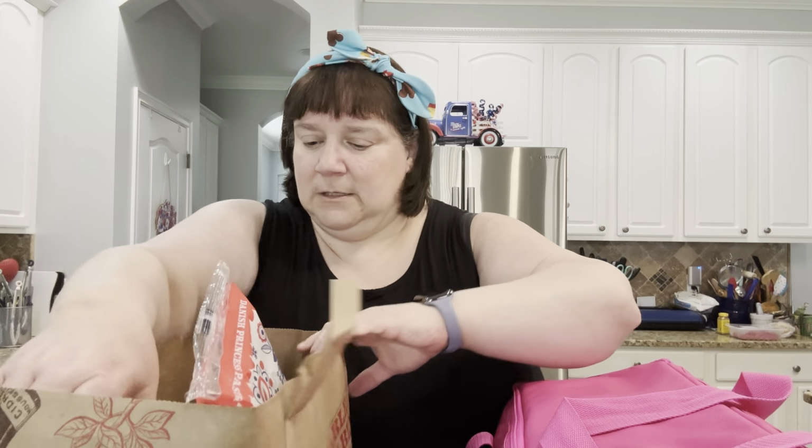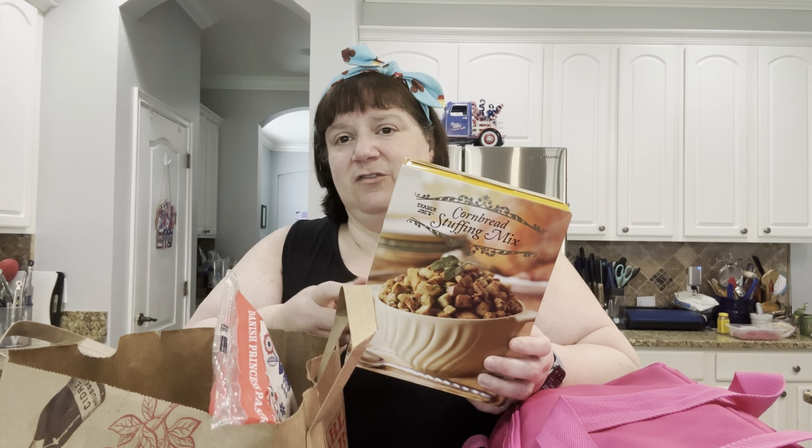And then I got the cornbread stuffing mix. It's not always out in the summer. It usually comes out in the fall and winter, obviously, because that's when you make your stuffing. I like to make a chicken and stuffing casserole with the cornbread dressing, stuffing, whatever you want to call it.